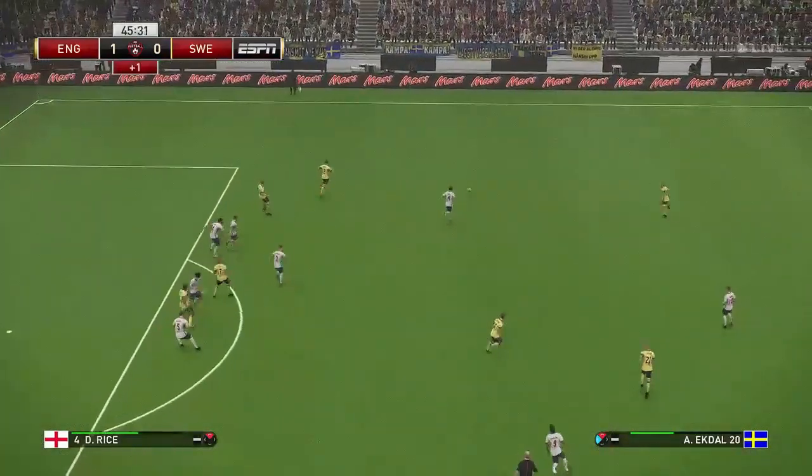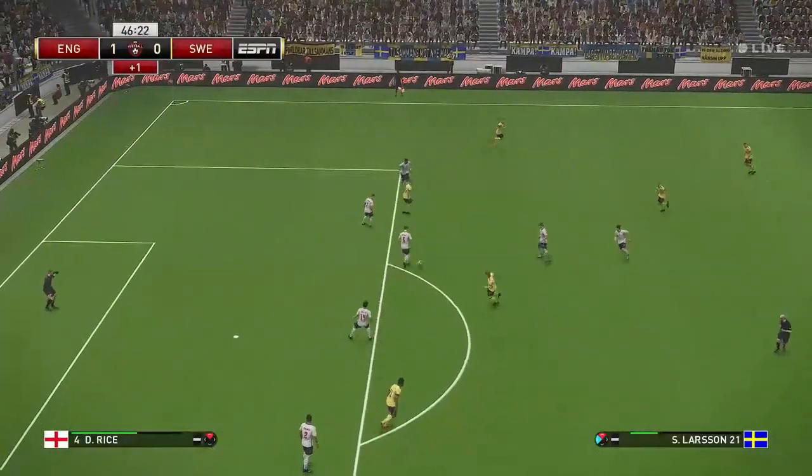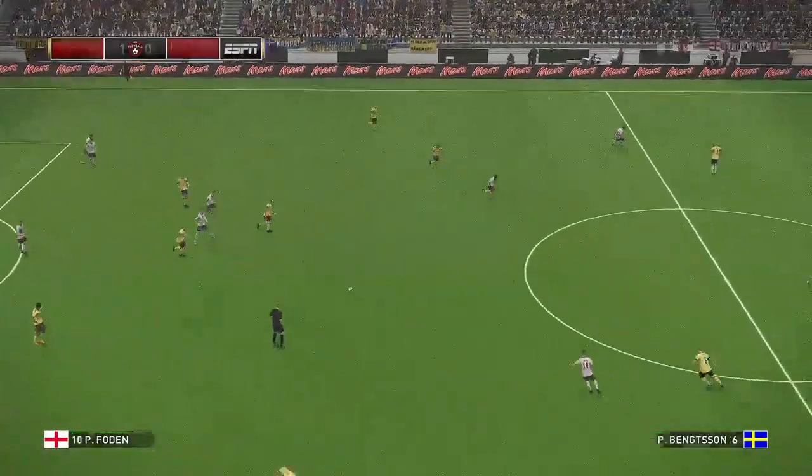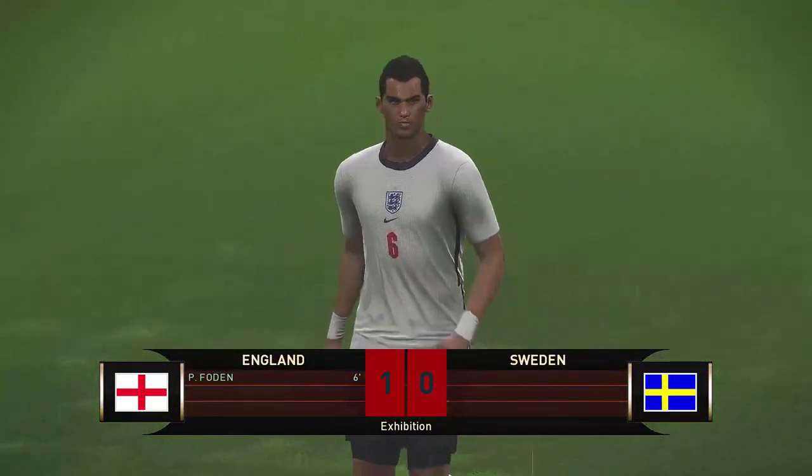And that's been leave it clear. And it's Lustig. Rice. The referee's had a look, and he's blown his whistle for half-time.